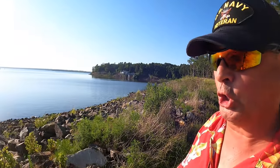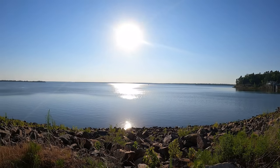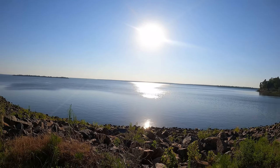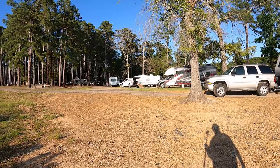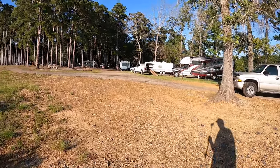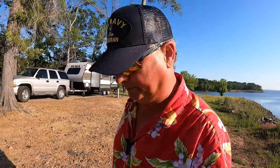Piney Point Park. You have this epic view on some of the sites, but it comes at a cost during the summer. That's a lot of sun shining right on the side of your RV, warming it up.